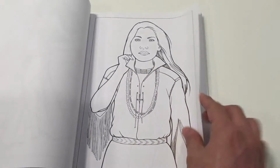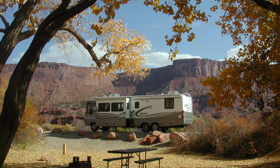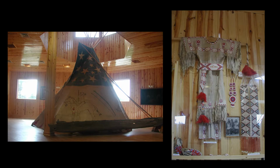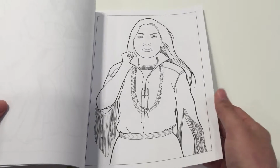Number 9 is a Native American. A few years ago I traveled around the western states in an RV. I ended up visiting quite a few reservations and Native American sites. Their art is incredible. Beadwork, silversmithing, weaving, pottery, the intricate work and variety of their costumes. Definitely worth supporting these arts before they die out.